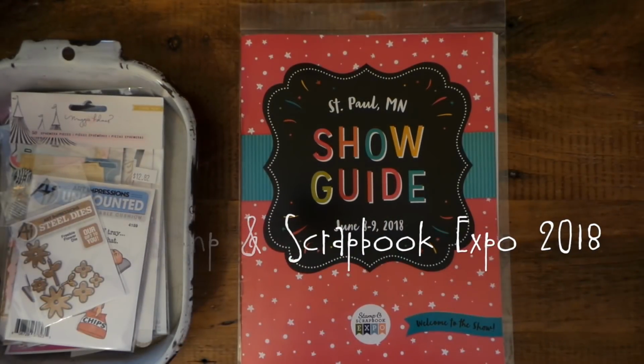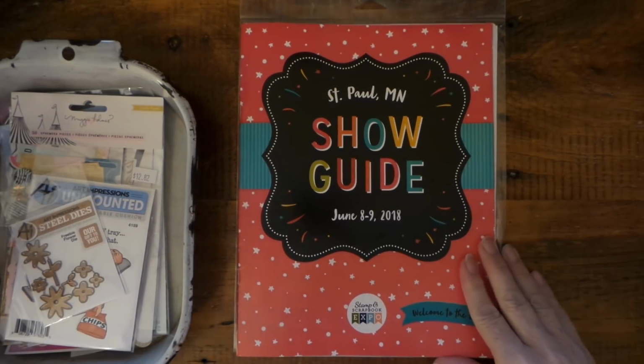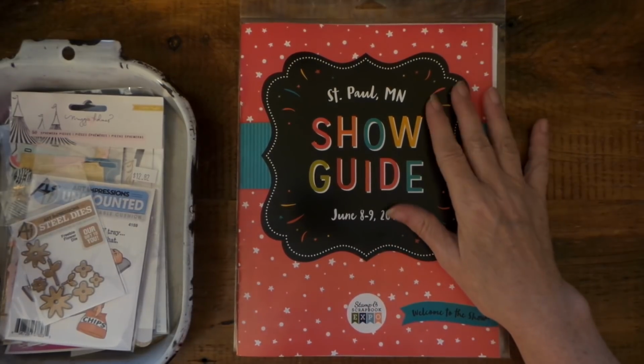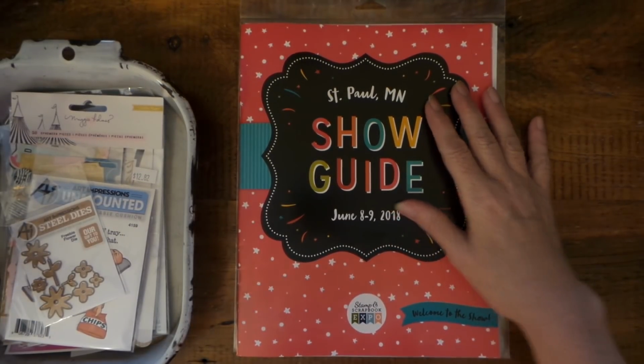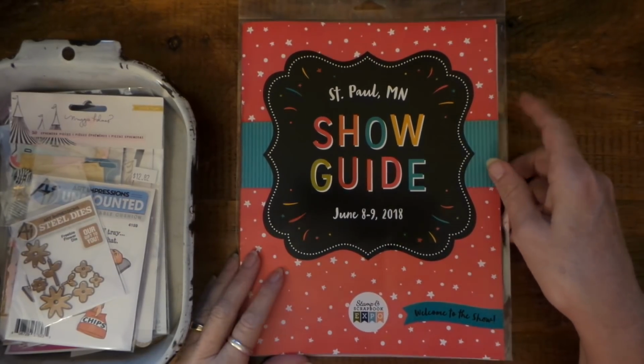Hi everybody, this is Roxy and I wanted to just share what I got at the Stamp and Scrapbook Expo. It was here last Thursday and Friday at our fairgrounds in St. Paul, and I went with a friend that I met.